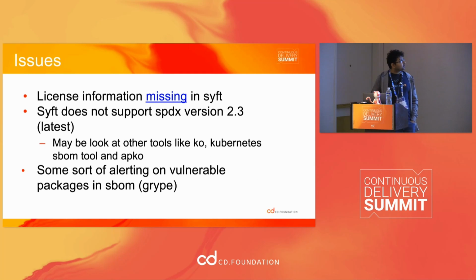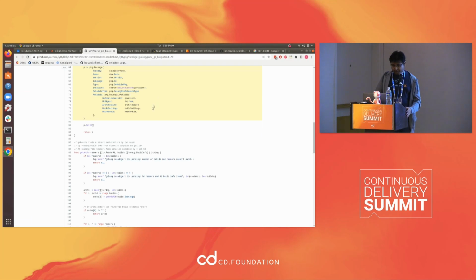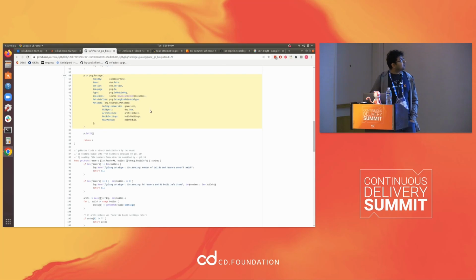So what were the issues? As I said, all of the license info is missing in Syft. So I tried to look at their code base to see actually why it's not there. Is it because there is some issue with us and not with them? And it turns out that when they try to get the package info, they actually don't have a field for license, which is why it's always an empty slice. And so when they try to get the value, it's always none.